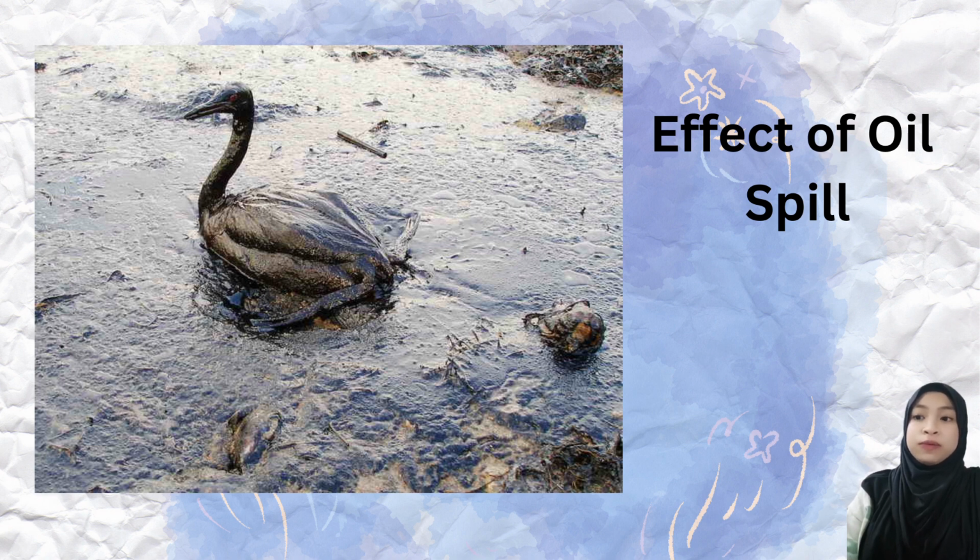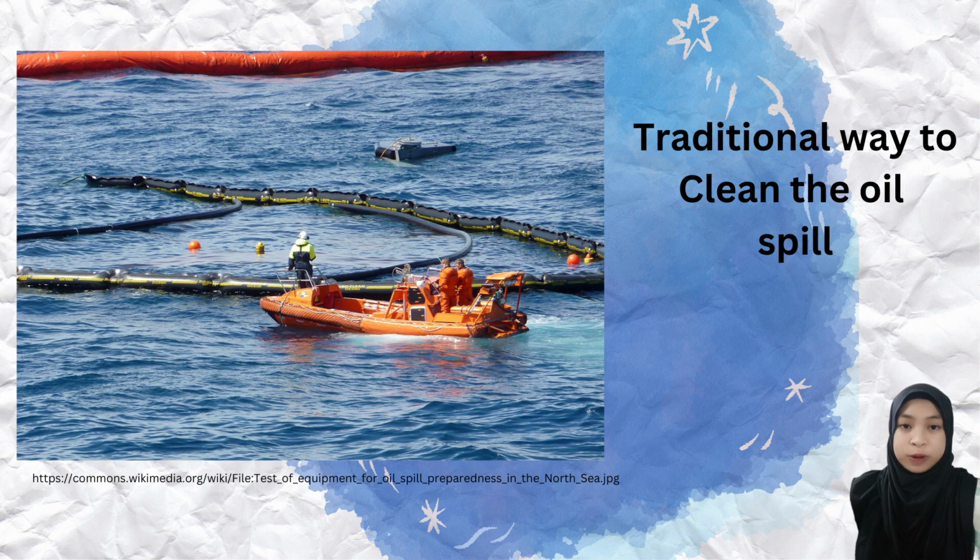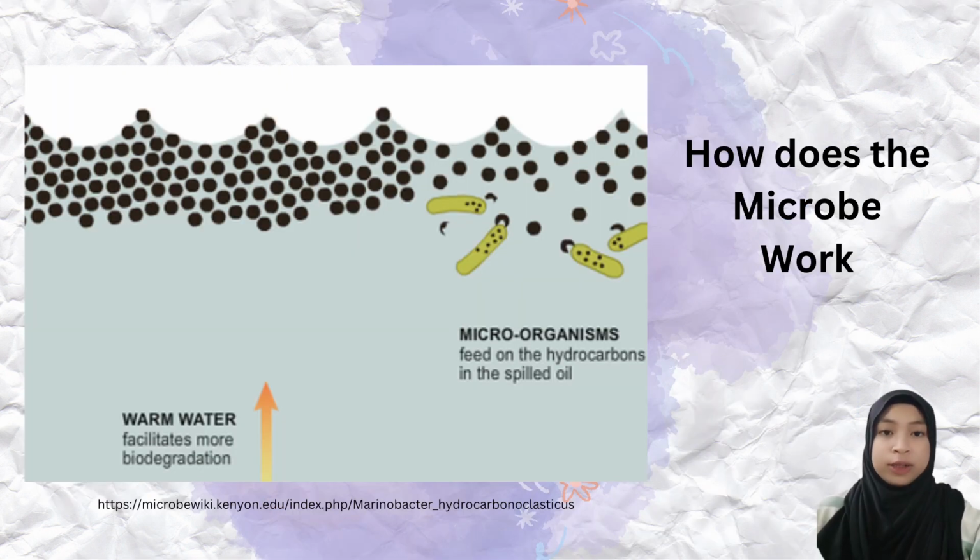The oil spill can be harmful to marine birds, mammals and also fish. And we can see the dramatic picture of the oiled bird that has been affected by the oil spill. How do people usually clean up the oil spill? A towboat will tow a collection of booms, allowing the oil to be concentrated within the boom, and then it will be picked up by skimmers to remove the oil layer that forms on the surface of the ocean. So, how does the bacteria work?